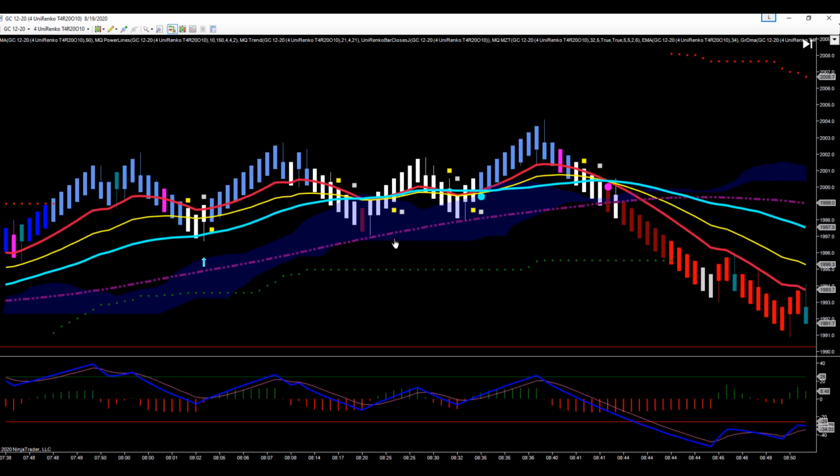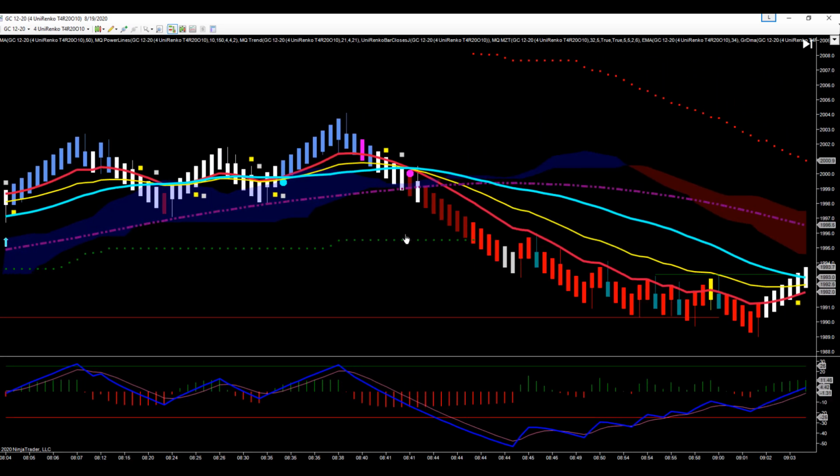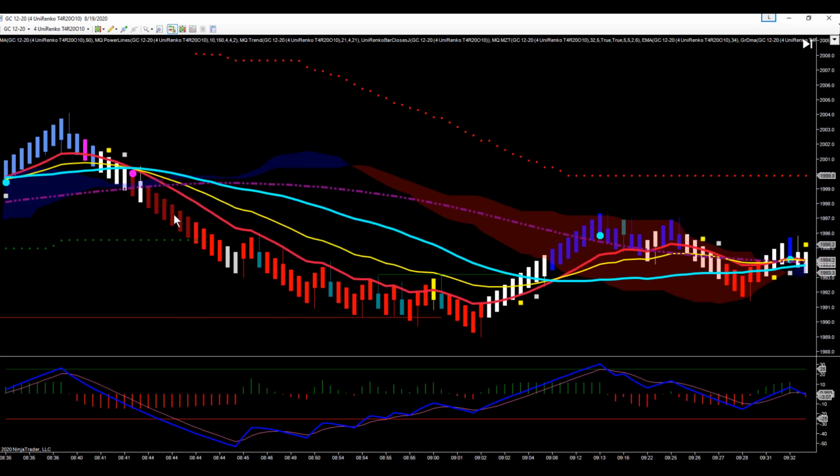And then we started failing at the 50 EMA. And 50 EMA was right in here. This was that little push above, and then we rejected back to the downside. And you can see we had a Trender Pro setup right here, turned a mild bearish, wick out of the cloud, had a decent push down.